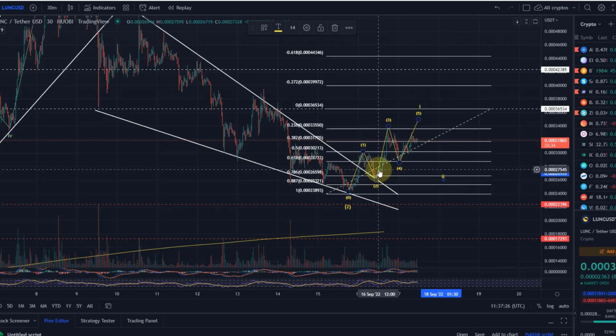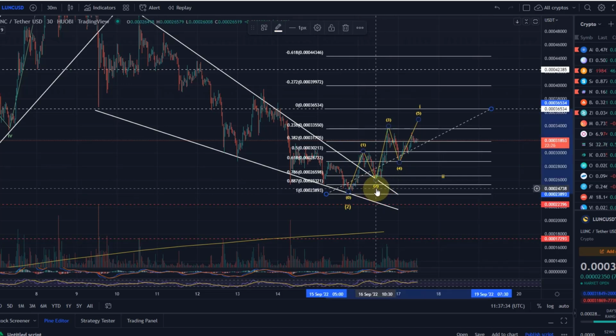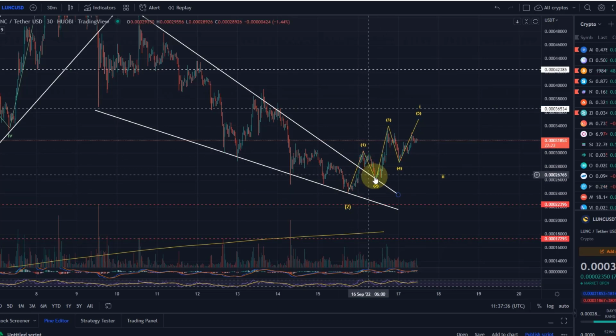If you bought in here at the retest, this possible 1-2 setup, these are the setups which are usually very interesting from an Elliott Wave point of view. In the last video we had identified such a 1-2 setup, so there was potential to go long here. If you did that, again, I can only share with you what I would do.